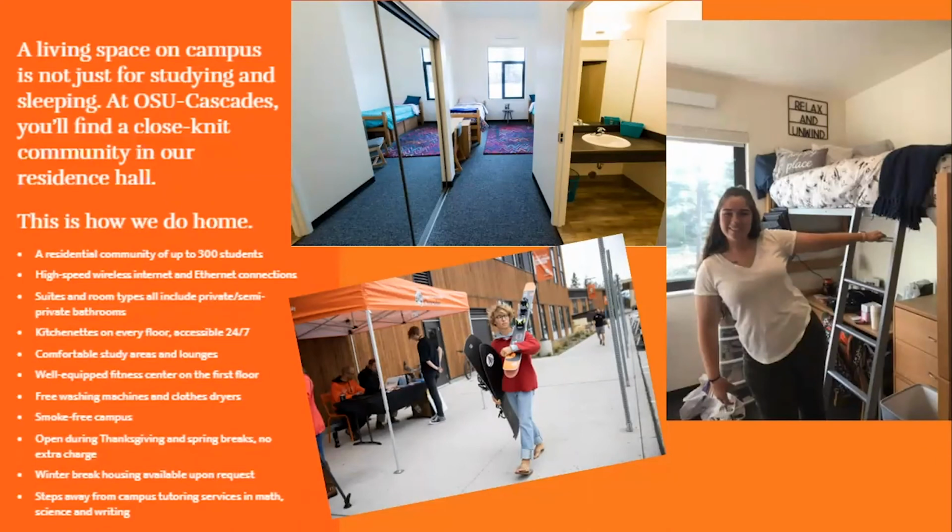Another important piece of campus life is living on campus. Freshmen from outside of the area are required to live on campus, but on our campus, that's not such a bad thing. Our residence halls are only about 2.5 years old. And this photo at the top kind of shows you a traditional room. So in a traditional year, we have 2 students living in a room, and then there's a Jack and Jill bathroom with 2 sinks, a toilet, and a shower, and then another 2 students on the other side. So there's no community bathrooms at OSU Cascades.